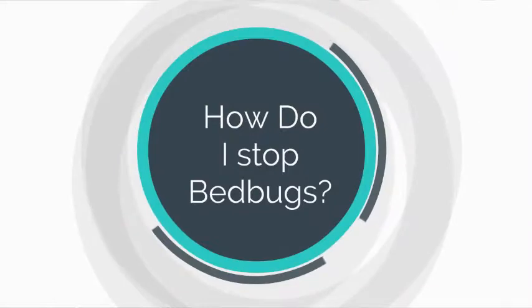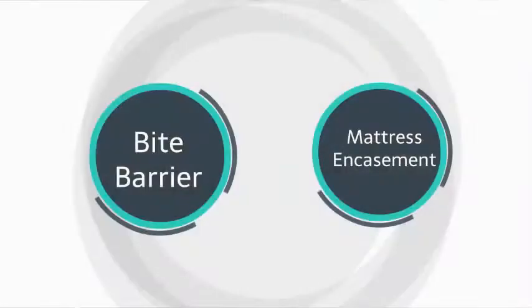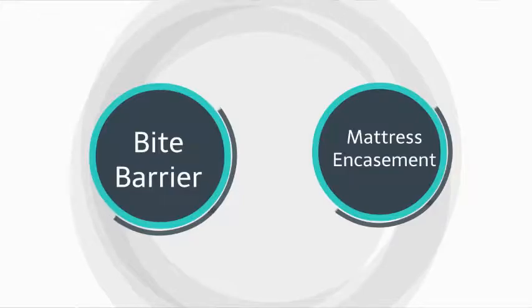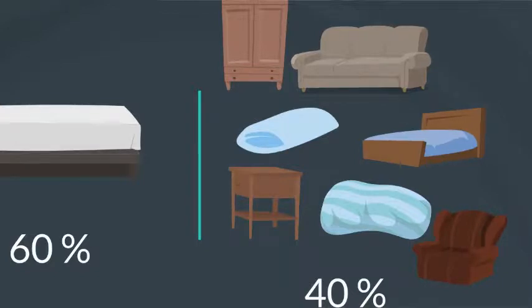Now, the first thing everyone wants to know is, how do I stop a bedbug problem? Now, the answer is there's not really a silver bullet for dealing with bedbugs. But if you're trying to stop bedbug bites, you're going to want a bite barrier rather than an encasement. A mattress encasement will seal your mattress and your box springs. But the reality is, only about 60% of bed bugs live in the mattress and box springs. The other 40% will live in your headboard, your footboard, your bed frame, the nearby furniture like a nightstand, and sometimes even the walls. So even if you trap those 60%, you've still got 40% that can still get to you and feed on you when you're sleeping.